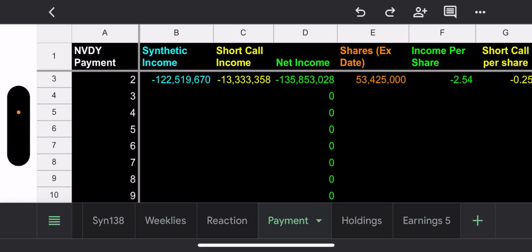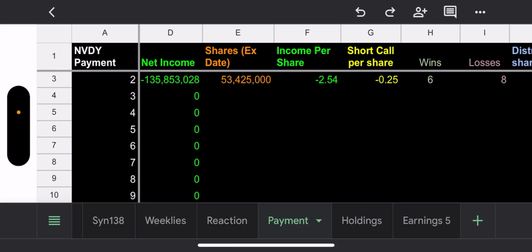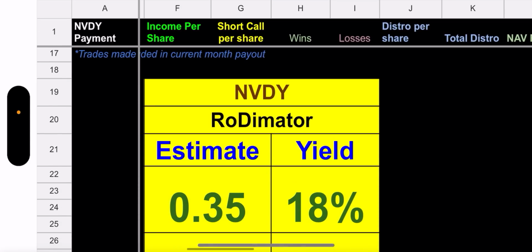Again, here's the synthetic income, 122 mil. We also have short call income, 13.3 mil. So that's a total net income of 135 mil. So if we use that, that's a total income of 254 per share, which is really good. However, we actually have short call income, 25 cents. So the Rotometer actually works.